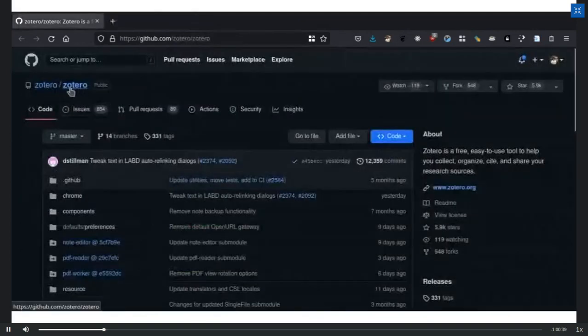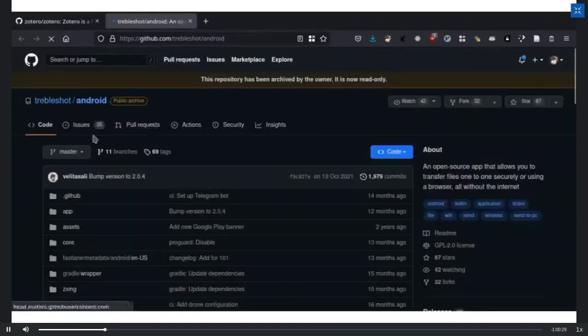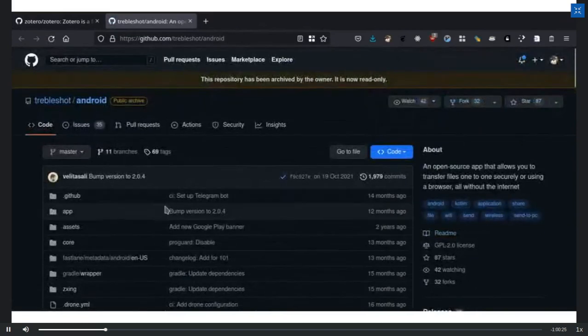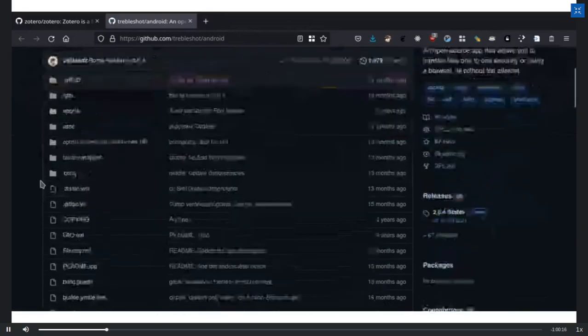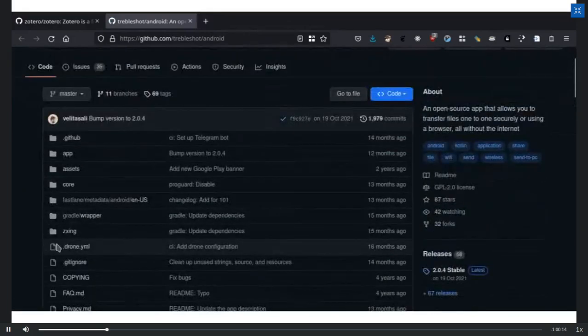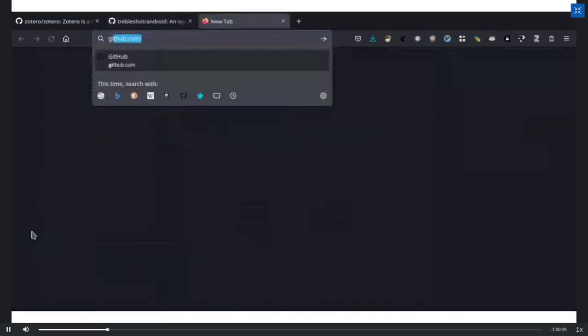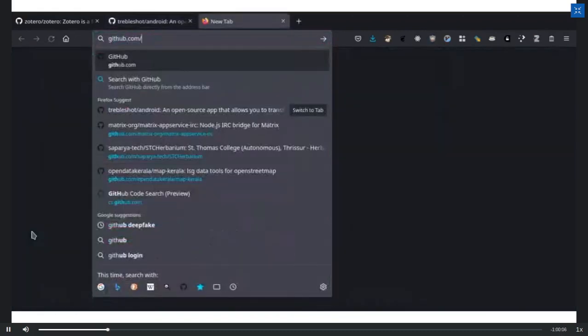So the source code of Zotero is on GitHub, and the source code of Troubleshot is also on GitHub. Unfortunately, the source code of Duolingo is not on GitHub or any platform, because Duolingo is not an open source tool, and therefore they don't let us see how it works. And there was one more suggestion, which was on R.